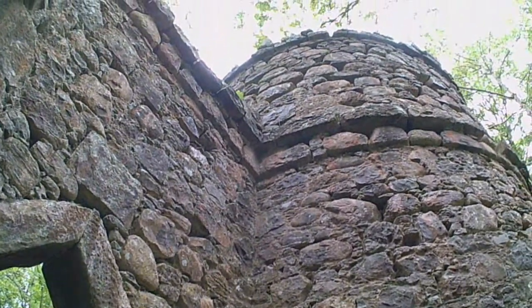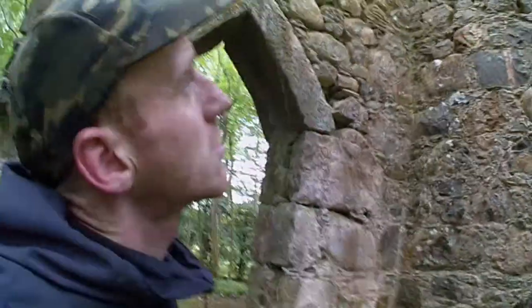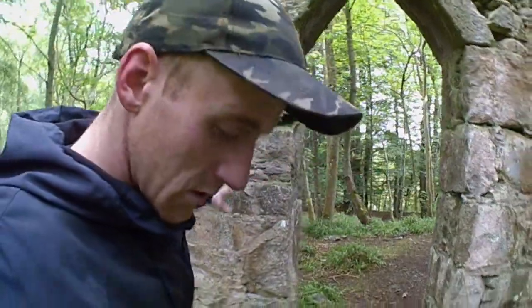Yeah, this is when people spent time making a cool spot. This is like a little summer house, so it is. Maybe at one time it was on the edge of the forest, overlooking the rocks of solitude.